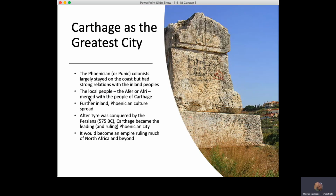In Carthage, the Phoenicians would purchase land from the local people to build their city on. These local people are called Athar or Afri. They are the namesakes of the entire continent of Africa. Those Afri will merge with Phoenician settlers around Carthage and create a blended society that speaks the Phoenician language, practices the religion, but has more and more ties into North Africa.